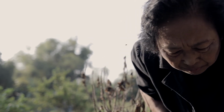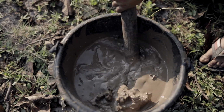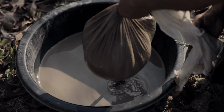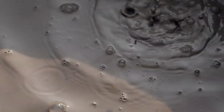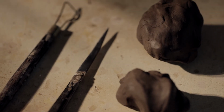After digging up the clay, we soak it in water for at least a week. Then we stir it like we're mixing a cake. Then we refine the clay by squeezing it through this fabric to strain out all the extraneous stuff. After that, we pour the water out and dry it out just enough to be able to use it.